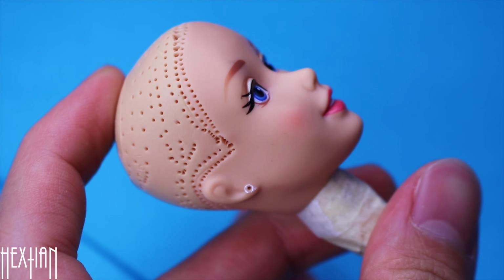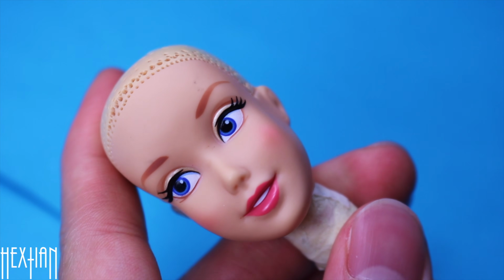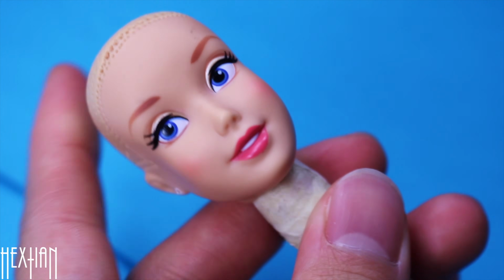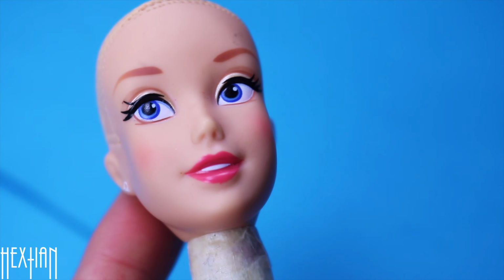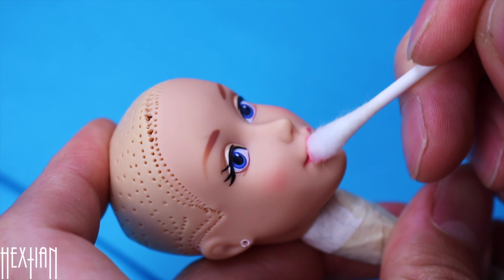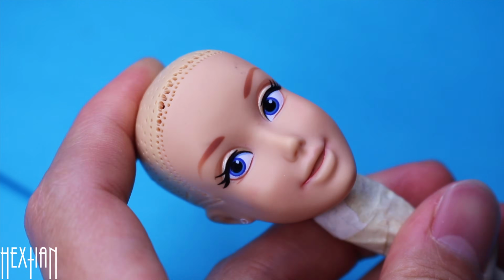Now let's go ahead and remove her factory paint. As you can see, this is a beautiful Cinderella doll. I love her expression. So it's really, really cute, but she definitely has to go. So let's take our acetone. You can also use nail polish remover if it has acetone in it. It just makes it easier, you know?